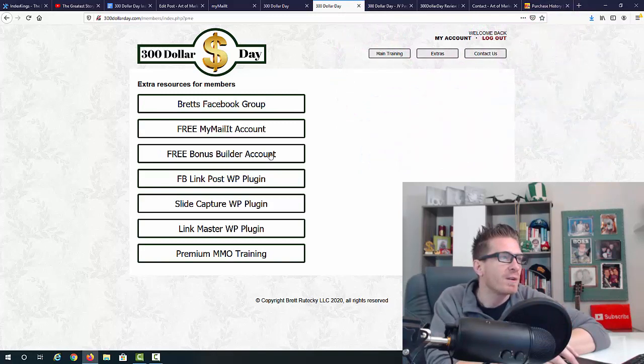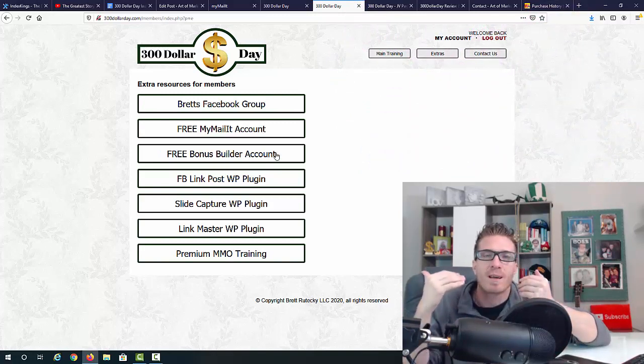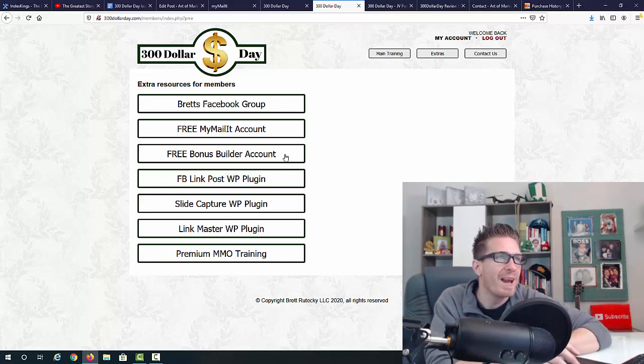Then we have free bonus builder account. Again, this is for building bonus pages for your affiliate marketing promotions. Then we have Facebook link post. That's an extra plugin for you, slide capture plugin, link master plugin, and premium MMO training. So these are all the extras that you're getting.